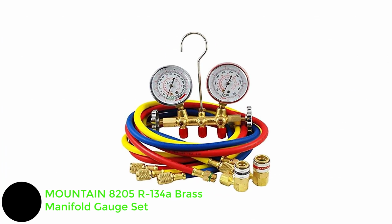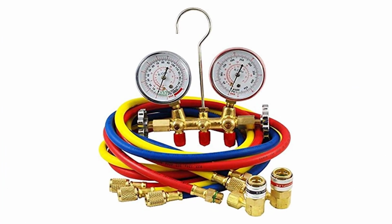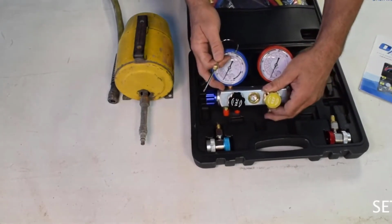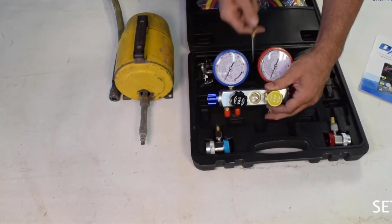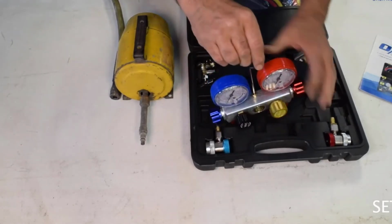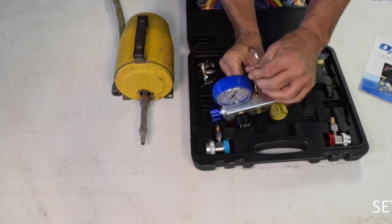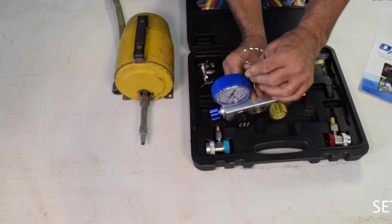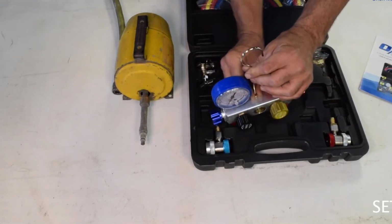The Mountain 8205 is an analog manifold gauge. It is made of brass, which makes it quite durable. Easy to connect and disconnect, it works in cramped areas properly. The gauges are well made. It is consistent and very accurate. No matter how small the changes, this gauge will provide you readings. But this is an HVAC gauge that is designed specifically for R134A refrigerant.